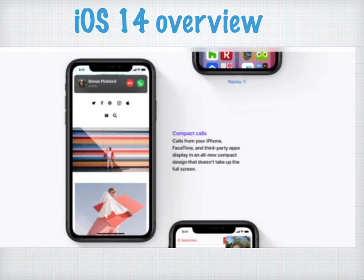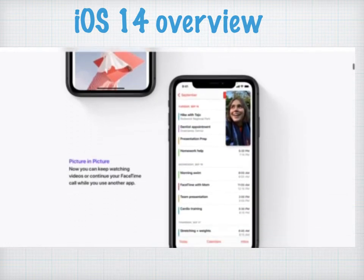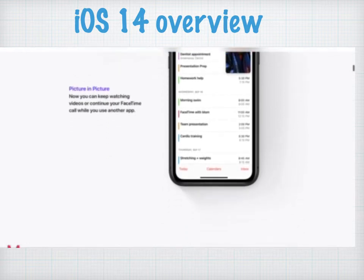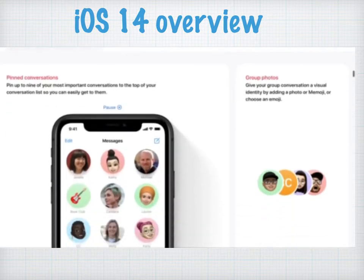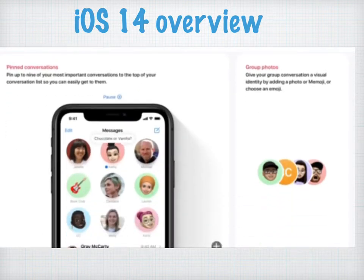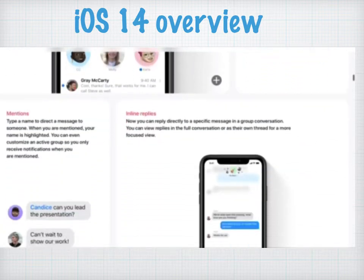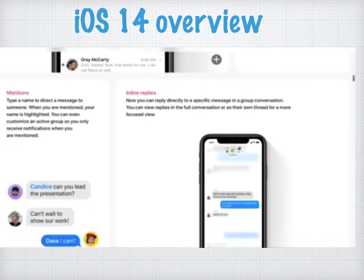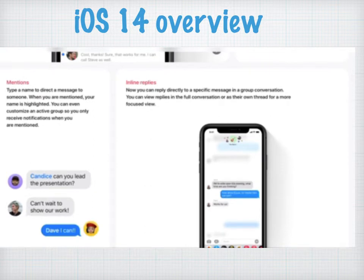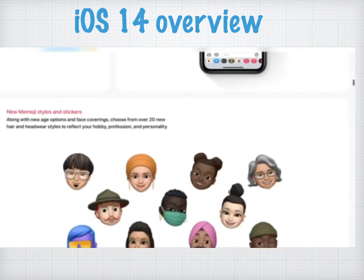Another thing you're going to notice, your phone calls are now going to just take up a little portion of your screen rather than the entire screen, so you don't have to get out of everything when it comes in. Picture in picture is something new. Messages have made a lot of changes. You can pin conversations to the top so they don't get lost. You can do mentions, which if you're in a group text, you won't get notified unless somebody mentions your name. So pretend you're paying attention to what's going on. You can also reply to specific messages within a thread of messages.